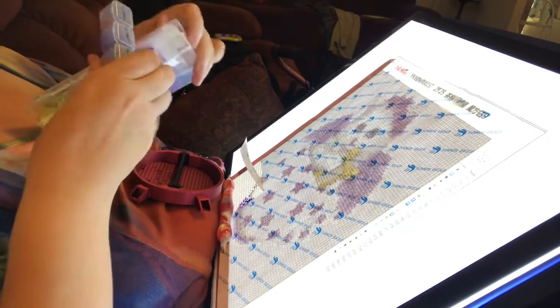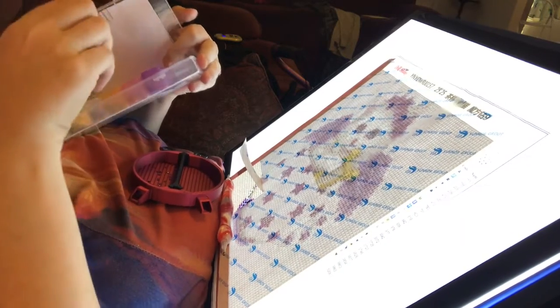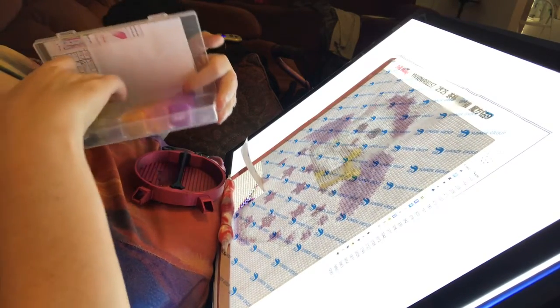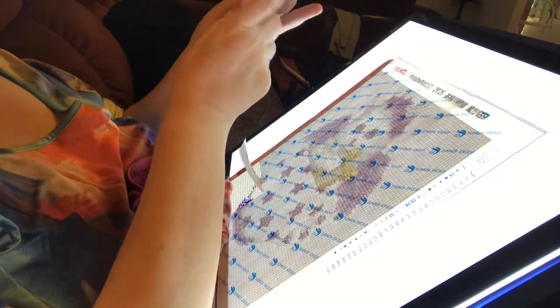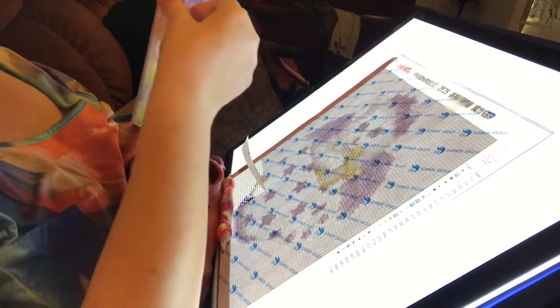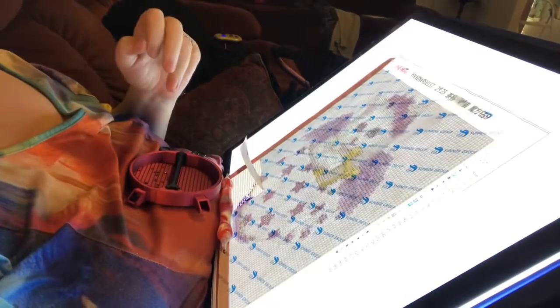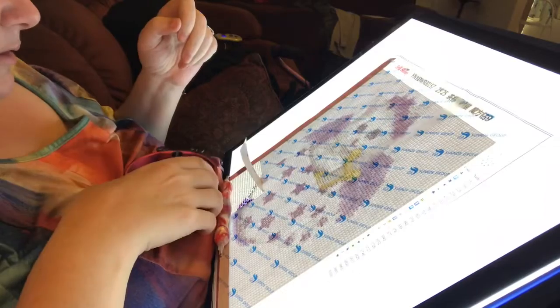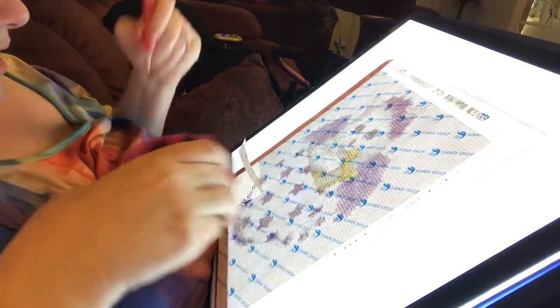I was laughing so hard. Somebody said, do you ever try to pour out the exact number that you need? And I do that all the time. I play all these silly little games with myself when I'm diamond painting. It doesn't want to close. Okay. So you give a little shake, get everything into the lines.